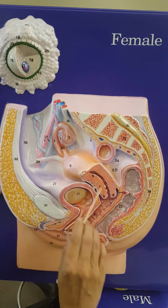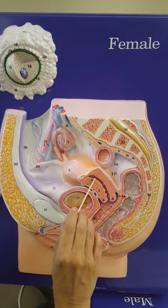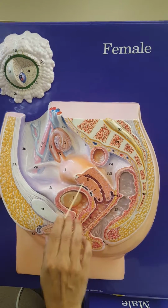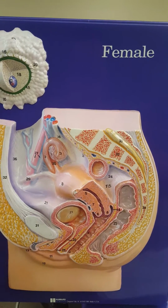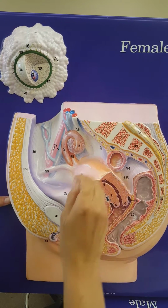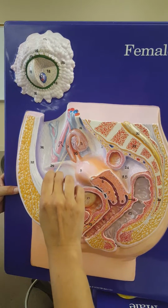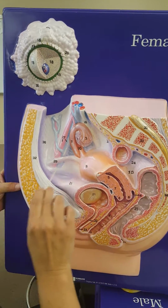And the isthmus of the cervix or of the uterus. And then 5, they're going back to just uterus here. Number 8, at the very top of the uterus, it kind of bubbles up like the stomach did. And so that's called the fundus, this bubbly top part. And here's one of the fallopian tubes or the uterine tubes.